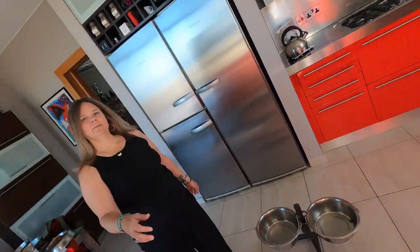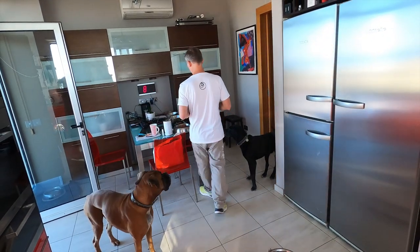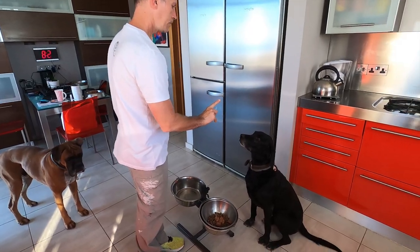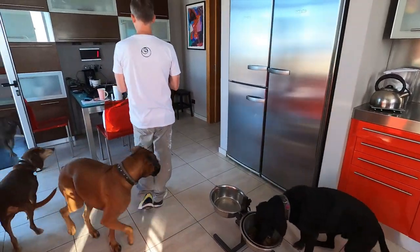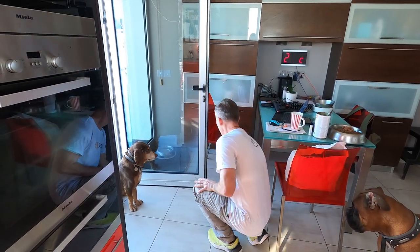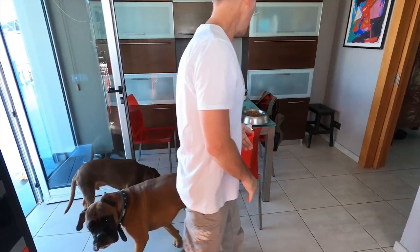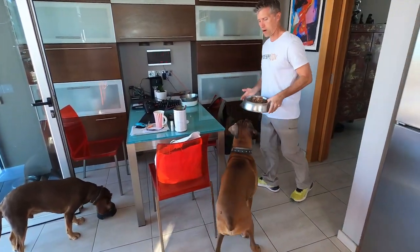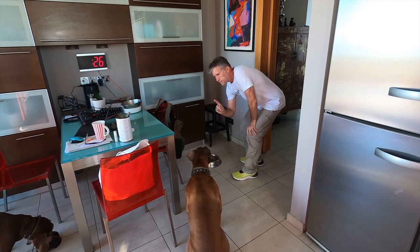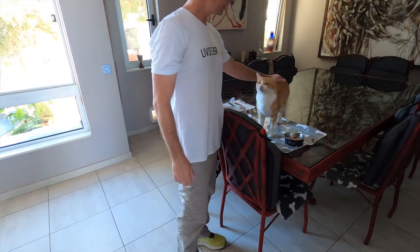Now this is the fun part. Steven enjoys doing this part. So you start with the oldest, who's the alpha dog, and go to the youngest. Okay, sit. Wait. Okay, go ahead, Bertie. Yay. And sit. Okay, go ahead, get the ball, Wallace, and then Cooper. Sit. Okay, go ahead. Yay. What's up, George?